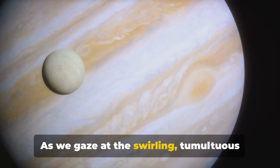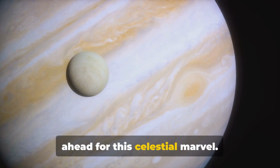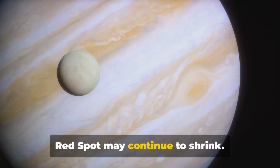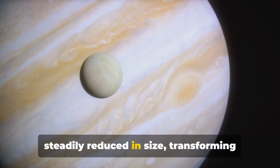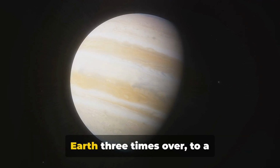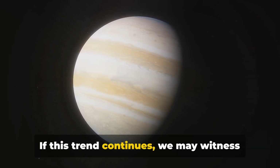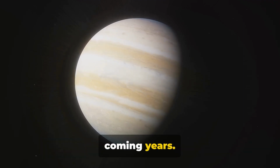As we gaze at the swirling, tumultuous storm, we can't help but ponder what lies ahead for this celestial marvel. Many scientists speculate that the Great Red Spot may continue to shrink. Over the past few decades, it has steadily reduced in size, transforming from a gigantic storm that could swallow Earth 3 times over to a still impressive but significantly smaller tempest. If this trend continues, we may witness the Great Red Spot dwindle further in the coming years.